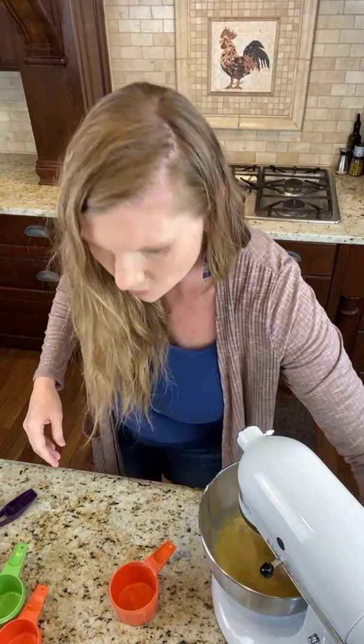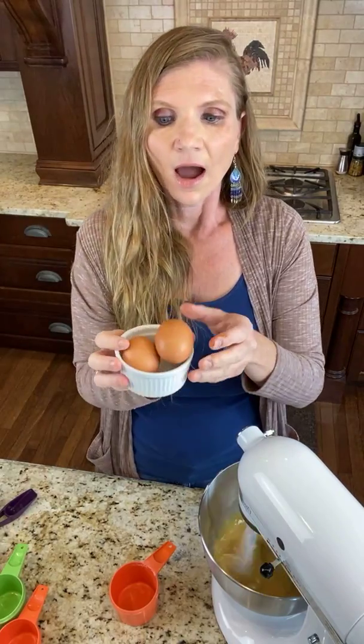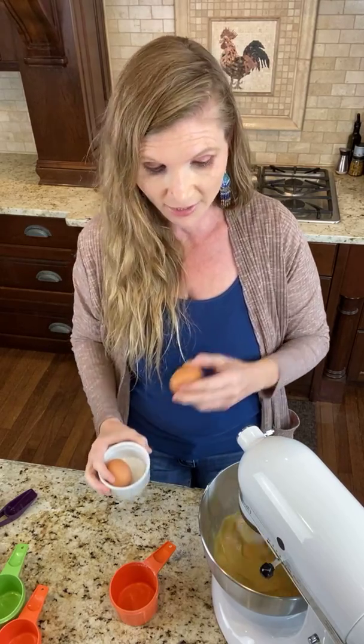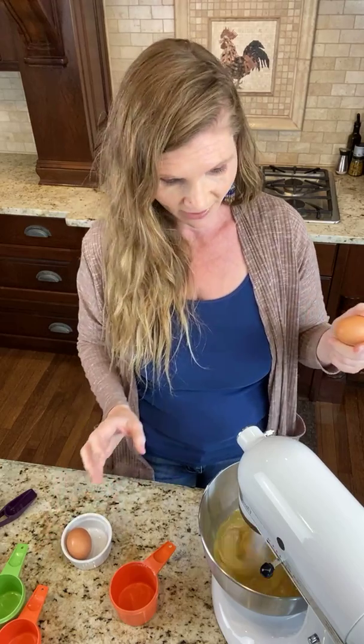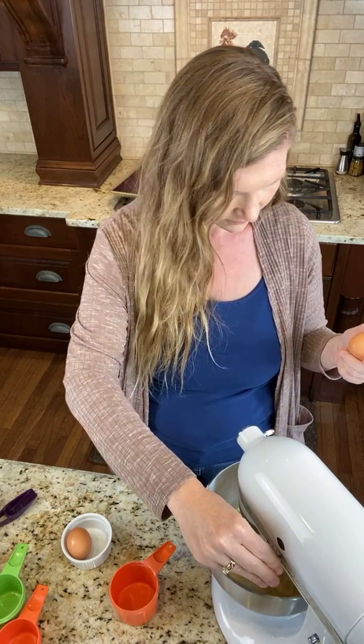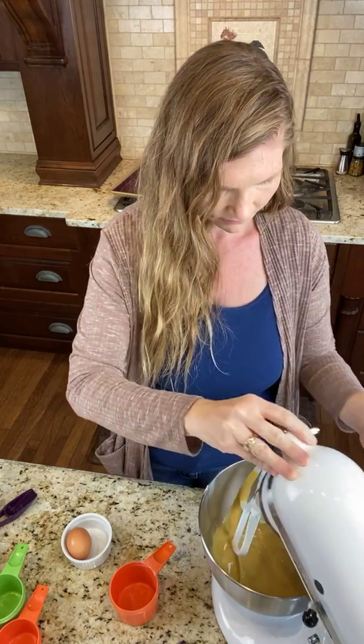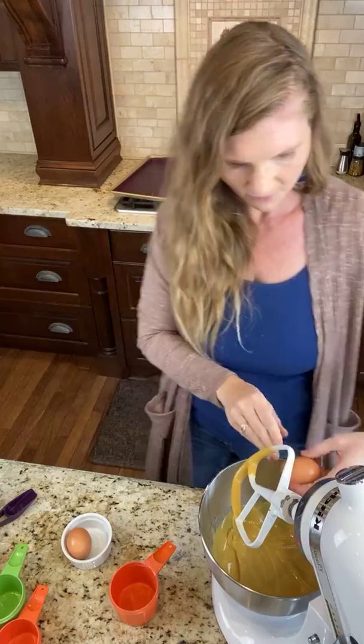And then we're going to add, I got out my eggs. I only use 2. It says 2 or 3. If you decide to use the Super Sweet, you're probably gonna want 3 eggs, but really 2 eggs is plenty with 1 cup of Gentle Sweet. All right, that looks good. So I'm gonna put my eggs in.